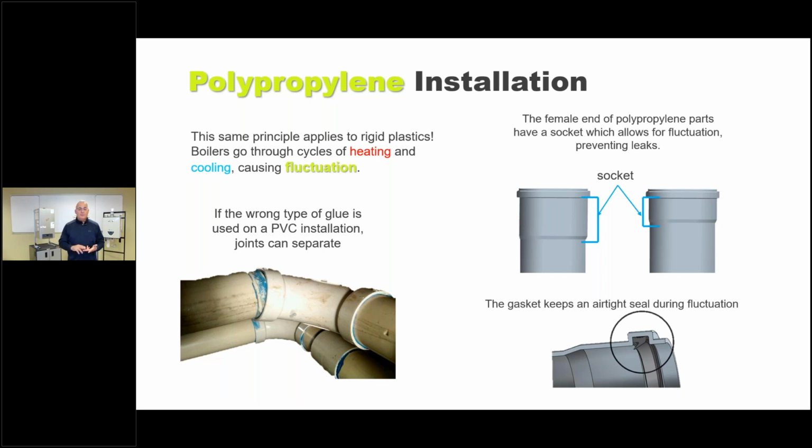But on my 2, 3, and 4 inch, which is your residential sizes, you're going to need that locking ring because the socket is not that deep. The socket is there plus the gasket to take up expansion and contraction. Because we're going to be heating up the pipe, it's going to grow, just like copper pipe would, just like PEX pipe would, just like iron pipe would.